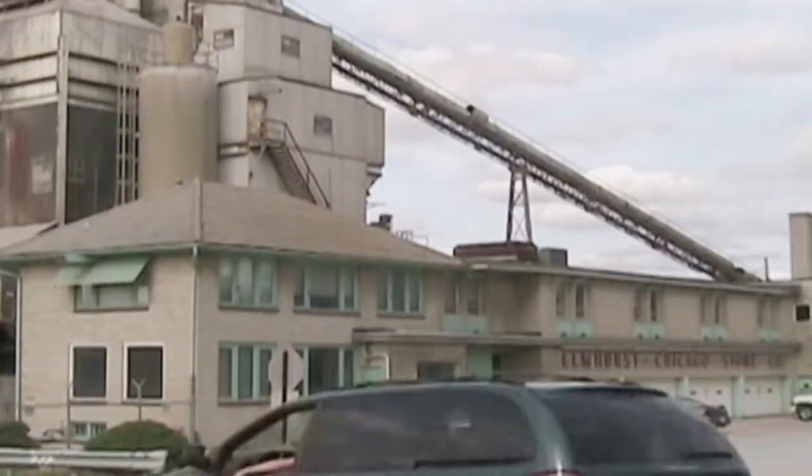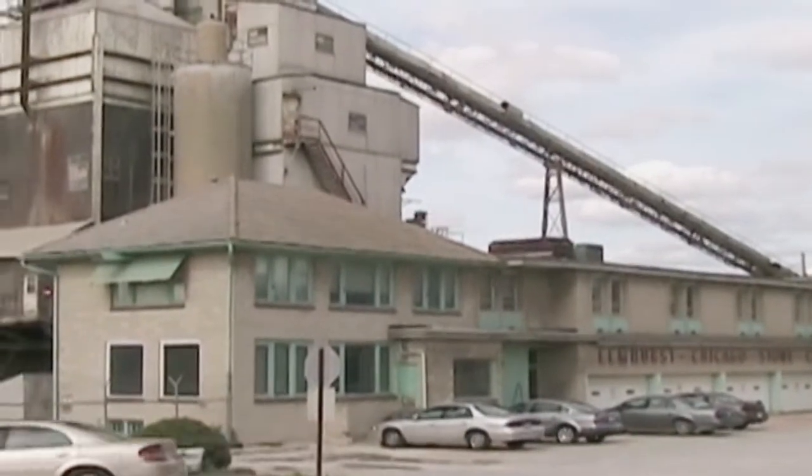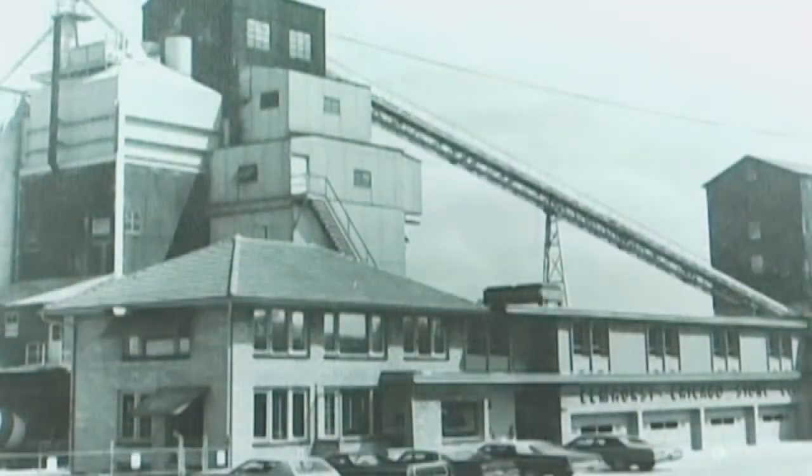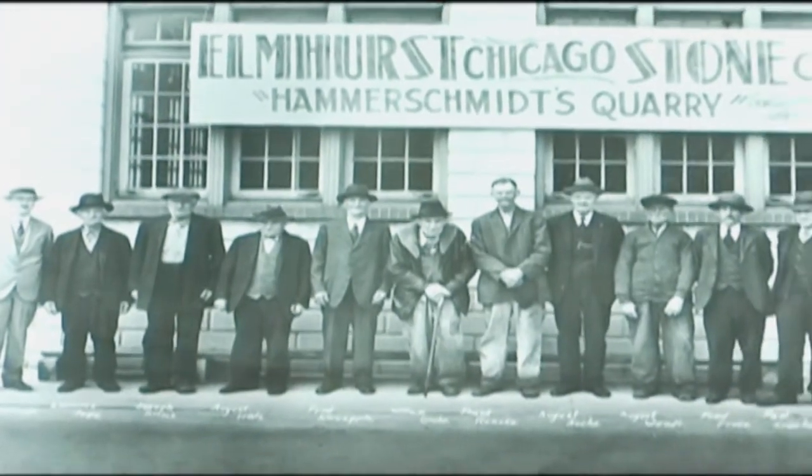In Elmhurst, Illinois, Adolf Hammerschmidt of Naperville and Henry Osmond of Lombard signed a partnership agreement. Adolf Hammerschmidt was a farmer. Henry Osmond was a stonemason and contractor. As partners, they would lease the small quarry then owned by Louis Grau a mile west of Elmhurst.